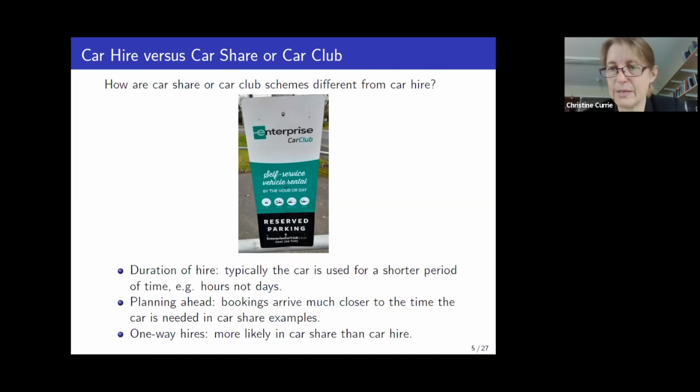So as you see in the sign here, this is the Enterprise Car Club, which does self-service vehicle rental. Cleaning the car, checking the car, etc., requires various operational changes. And here you just park your car and someone else will then come and pick it up when it's their turn to hire it. But that duration of hire is quite a key one. People aren't going to have this for their whole 2 weeks of their holiday, for example.